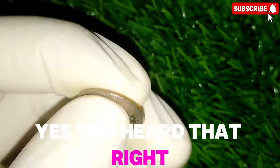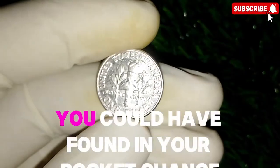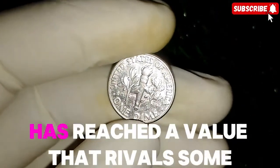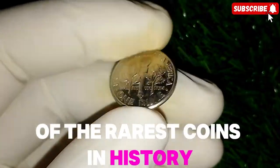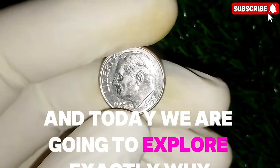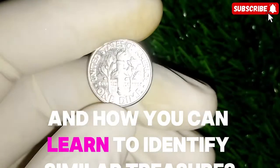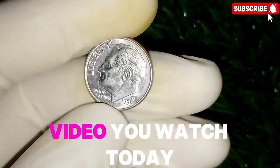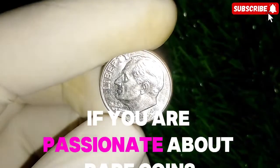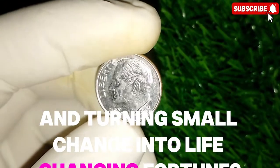Yes, you heard that right. A coin with a face value of just 10 cents. A simple dime you could have found in your pocket change has reached a value that rivals some of the rarest coins in history. And today we are going to explore exactly why, what makes this coin so special, and how you can learn to identify similar treasures hiding right under your nose. So stay tuned, because this might just be the most exciting video you watch today if you are passionate about rare coins, history, and turning small change into life-changing fortunes.